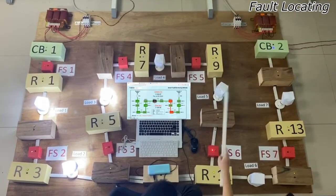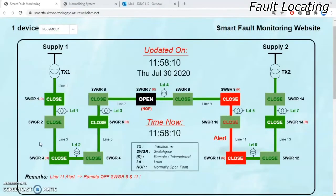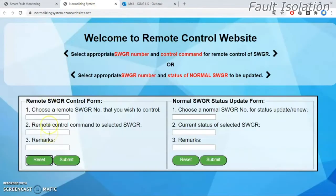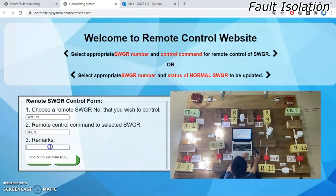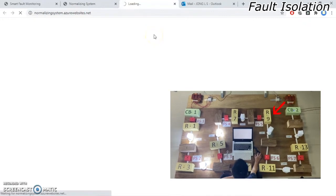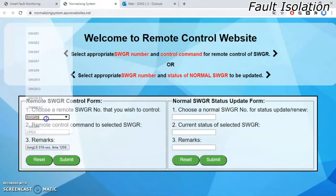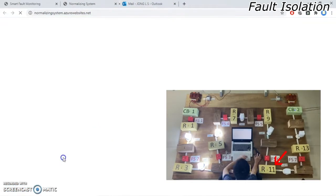The operation of the circuit breaker will cut off the supply because a fault is detected. On this monitoring website, it shows the line 11 alert and provides an isolation suggestion by turning off switchgear 9 and 11. So we go to the remote control website: switchgear 9, open, put in some remarks, submit. Switchgear 9 is already open, so we proceed with switchgear 11, submit.